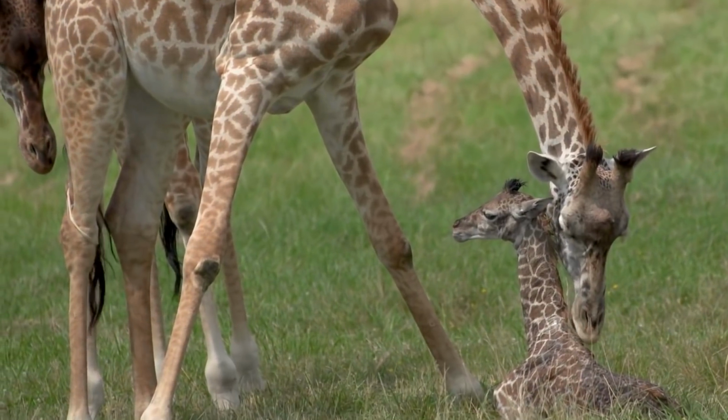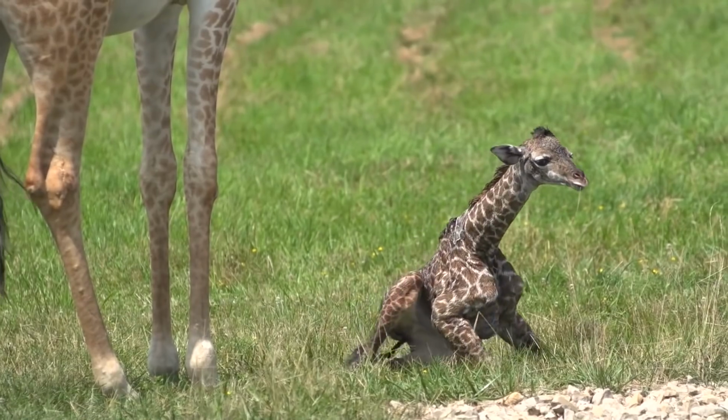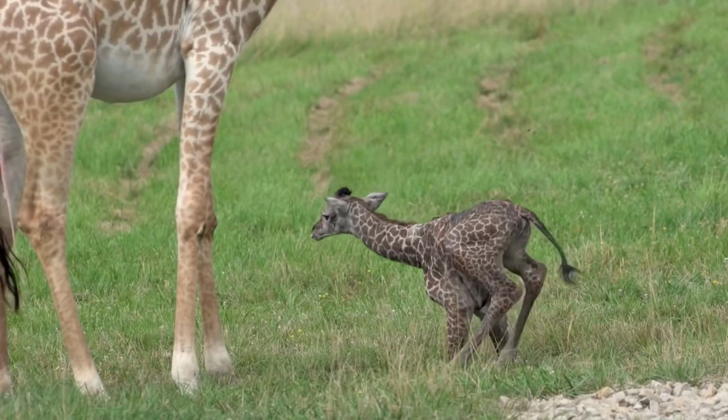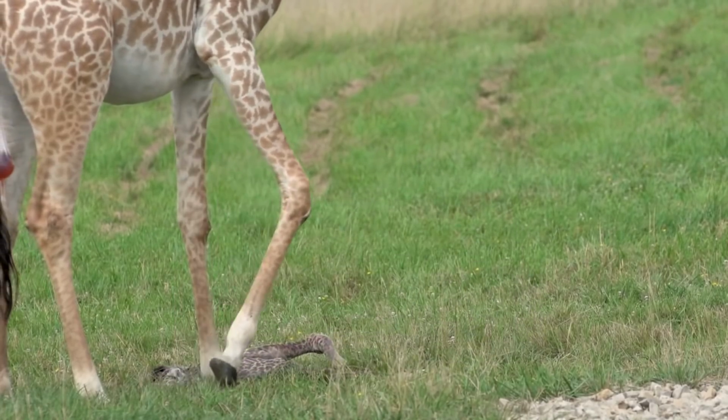Giraffes rarely lay down in the wild as they always have to be ready to move in case there are any predators near them. So next time you have to stand up for a long time, just think of giraffes. They pretty much live their whole lives on their feet, starting from the moment they're born.